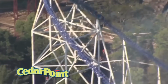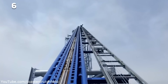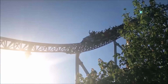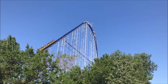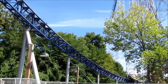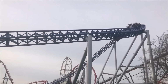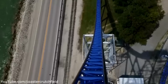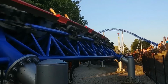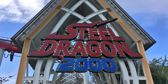When it opened, the Millennium Force coaster didn't just break records for its height and speed, it broke a total of 6 world records. It was the first ever complete circuit roller coaster to top 300 feet, the tallest complete circuit coaster in the world, it had the longest drop on a complete circuit roller coaster, the steepest non-inversion bank turn on a roller coaster, and of course, it was the fastest roller coaster. It only held the records for the tallest and fastest roller coaster for 3 months before being beat out by Dragon 2000 at Nagashima Spa Land in Japan.